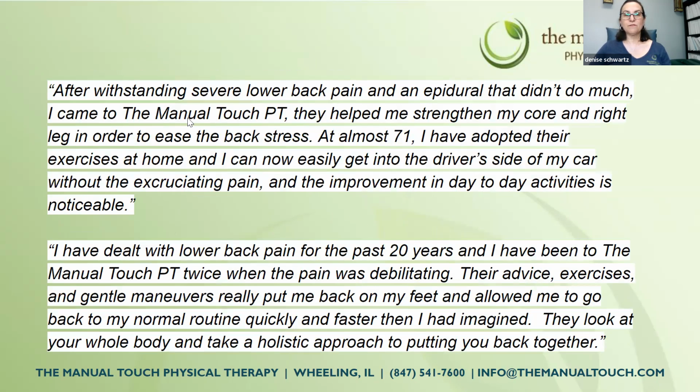This woman wrote, after withstanding severe lower back pain and an epidural that didn't help, she came here to strengthen her core in order to ease the back stress. And at almost 71, I've adopted their exercises at home. And I can now easily get into the driver's side of my car without excruciating pain and have improved movement throughout the day.